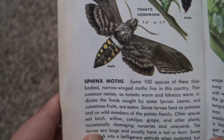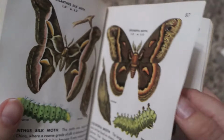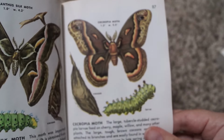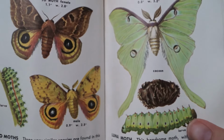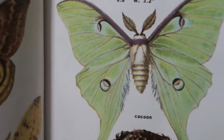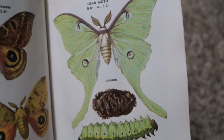Okay, here we go. We got moths now. Silk moths. Silk moth. Oh, look at this one. The Luna. Green color.